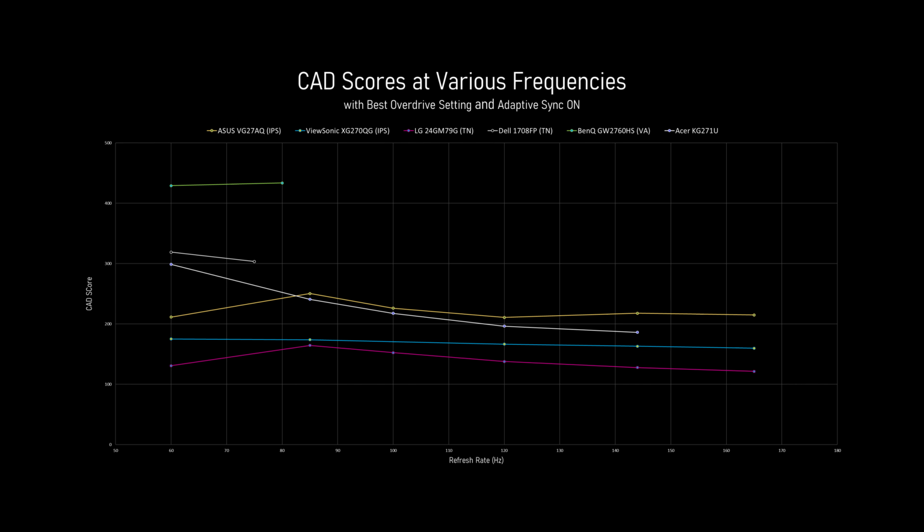The three lines I want to draw your attention to are the yellow VG27AQ, the purple LG 24GM79G, and the blue ViewSonic XG270QG. The ViewSonic is the only true G-Sync panel of the bunch, and it has a nice and consistent CAD all the way down the refresh rate range. But look at the other two. They're both 165 Hz, both FreeSync, and both have elevated CAD scores at 85 Hz.